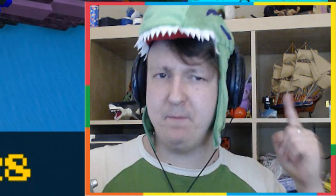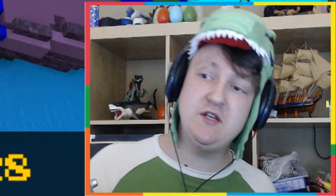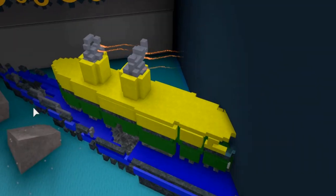Number one, if your ship is not finished, you get -1 point. But the ship is finished. This ship looks very finished. Well, not anymore, now that it's broken and we're almost at the end. But when we started, it looked really finished. So you don't get -1 point for not being finished. And another one, you get +1 point if you make it to the end. You get +1 point if we make it to the end.